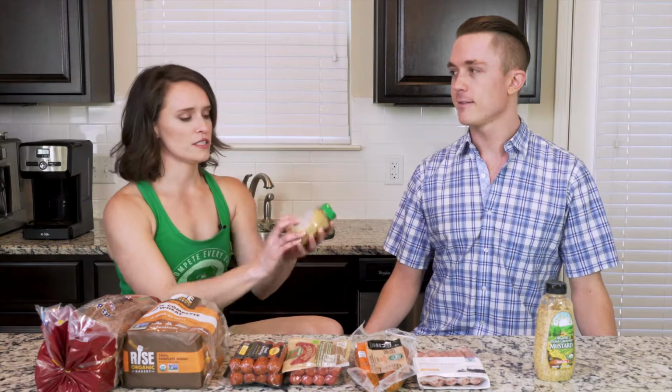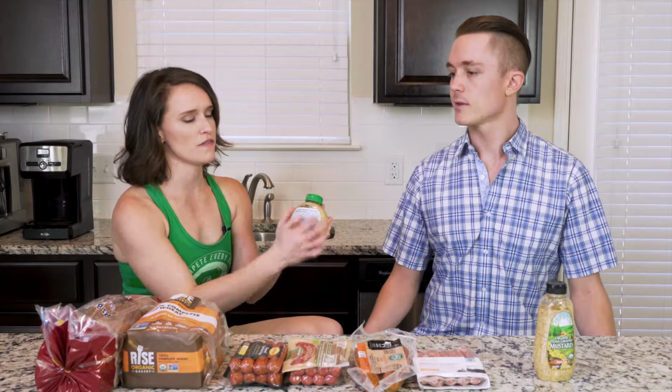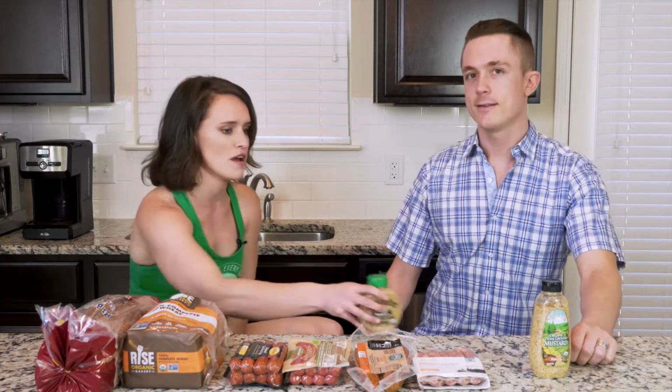I know this might be hard for you guys to see, but this nutrition facts part is the part we're talking about, because there's a whole lot of other stuff going on in the label. So you'll look at the sugar and you'll see how much sugar's in there. Yeah. Okay, what else? Anything else?